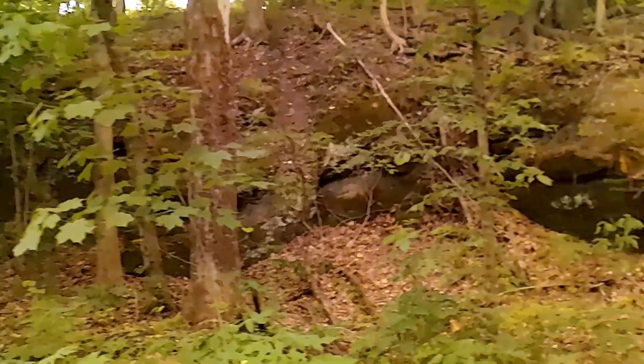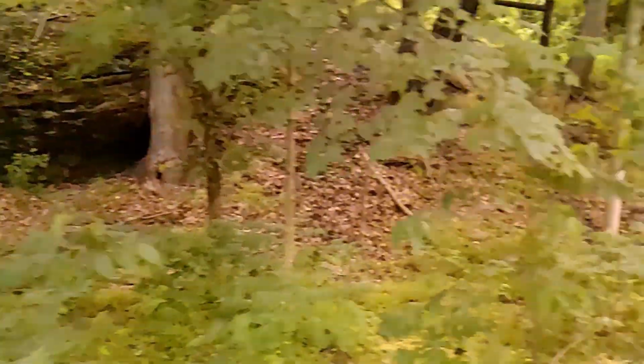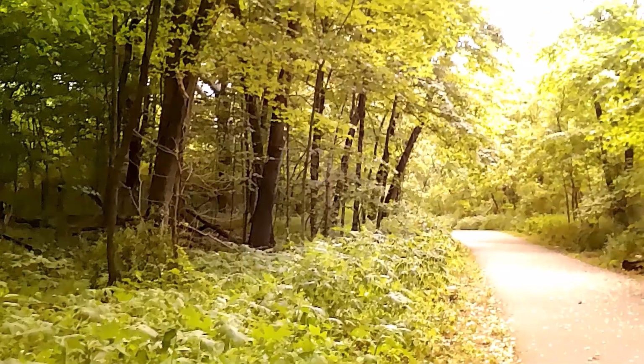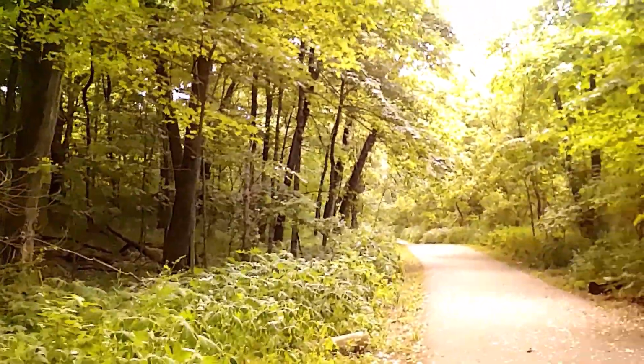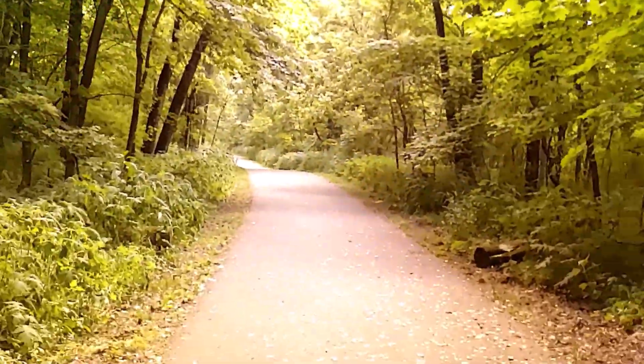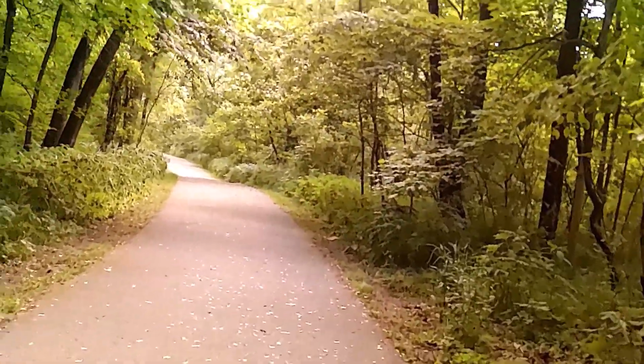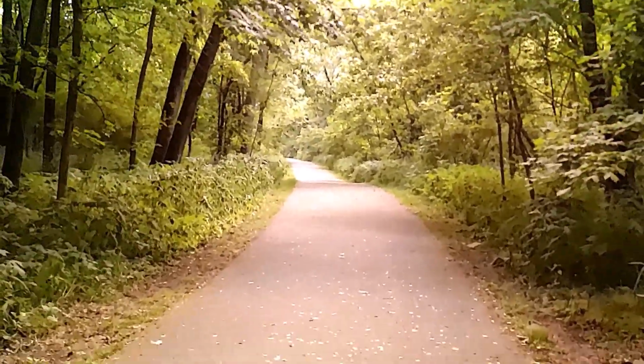Nice little rock strata over there. I don't know how well the close-up will do, but we'll try it out. Looks like it's coming out pretty good, actually. And we'll continue on here. See, we got a nice paved trail here to walk on. Some of the reviews and stuff I read for this place says it's also got some side trails that go off to the side. They're like little dirt trails and stuff, so I'm sure we'll check out some of those while we're here too.